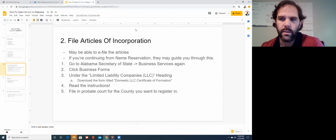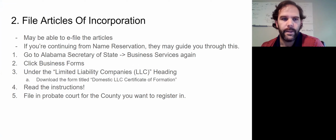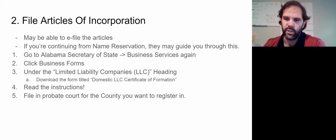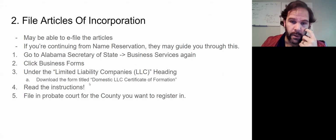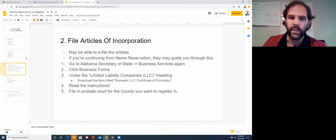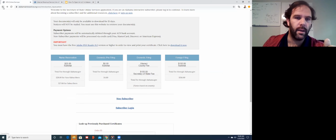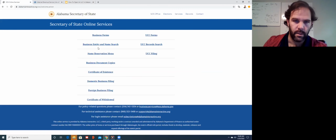So let's go back to this. Filing your articles of incorporation. I'll show you how to get to this form, but you may be able to just continue from doing your name reservation straight into it. But you'll go to the same Secretary of State website, click business forms, make sure you go to limited liability company, and then download this form right here, domestic LLC certificate of formation, and read the instructions very carefully because there's a lot in there. It tells you exactly what you need to do, and you just need to follow the instructions. And then you take that to the probate court where you want to register your entity. So let's see what this looks like. Secretary of State website, business services, business forms.